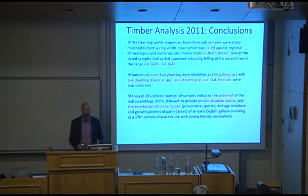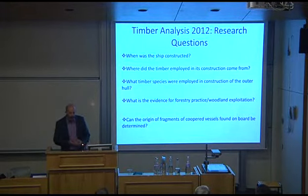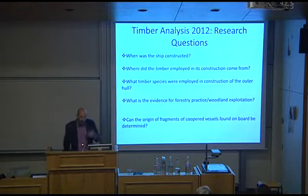So we set ourselves some clear research questions. When was the ship constructed? Well, I can't tell that, but I can tell when the trees were cut down. Where did that timber come from? And does that tell us something about the nature of the resource being employed, the nature of the forest and woodland that was being exploited?